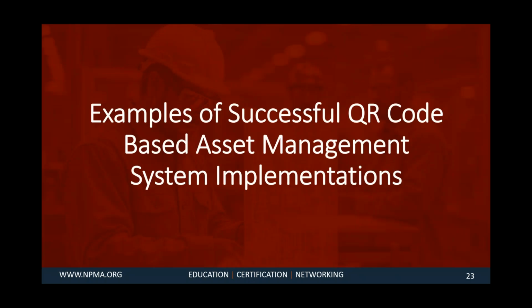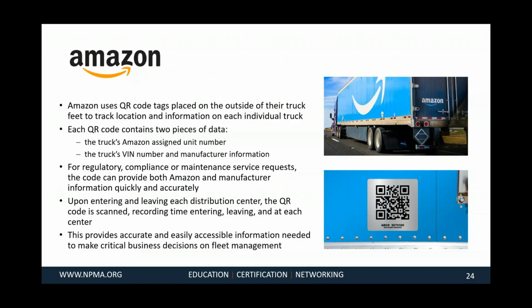Next, we're going to cover some different examples of successful QR code asset management system implementations. First one we have here is Amazon. Amazon took a unique approach to an inventory tracking and information gathering application. So on each of Amazon's trucks, you'll see a QR code. And in that QR code, it has the truck's Amazon assigned unit number, and then it also has the VIN number and manufacturer information. So they do this for regulatory compliance or maintenance service requests. That code can be accessed by both Amazon and the manufacturer to get the information about that truck quickly.